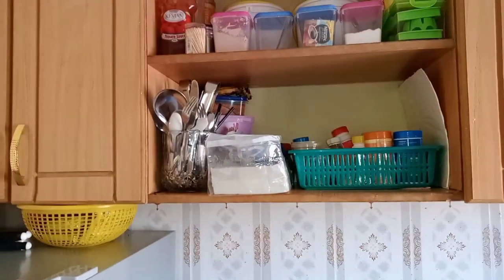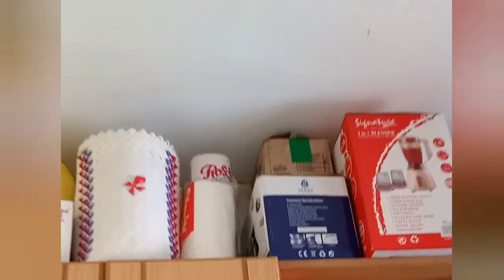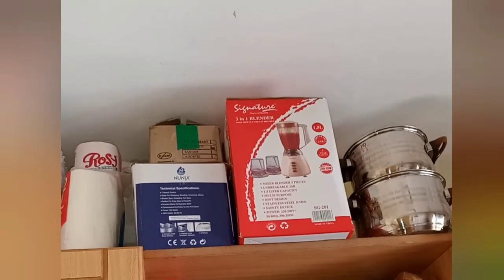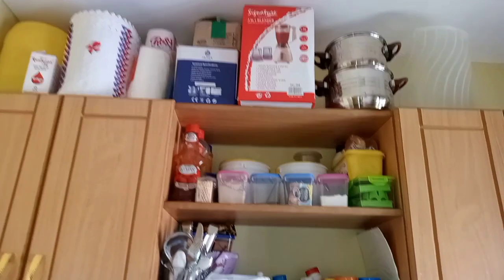Up here we just have a few things. I just have my cooking oil over there, Ranferum, the blood builder, and then some extra things inside that kikapu, and my tissue. These boxes I intend moving, so I just decided to keep them in the meantime. Some more storage.